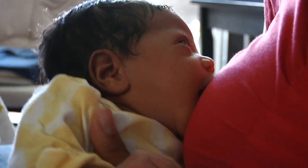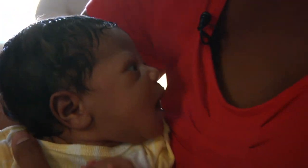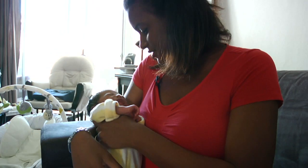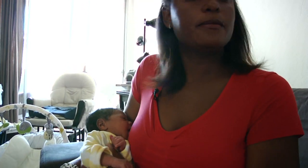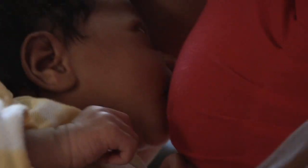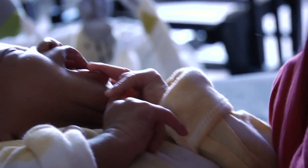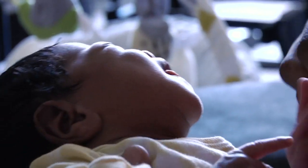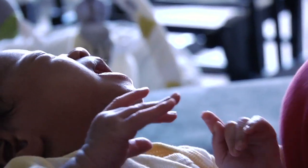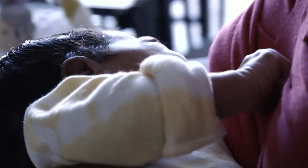That's definitely rooting. That's a hunger cue, and most babies do that, newborns even, to let mom know that it's time to eat. You could also see how intent he is when he's looking at her. That's still rooting. He's basically trying to get to the breast. Oh, there's more fingers in the mouth. He's really getting geared up to be ready to eat. And there's latching.